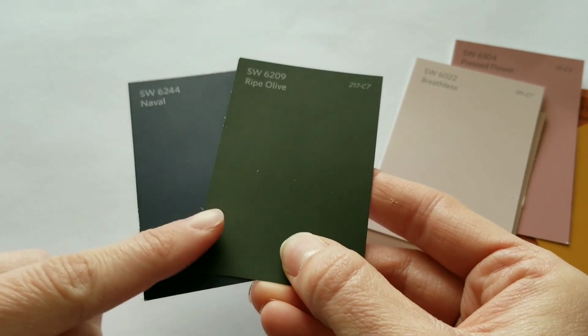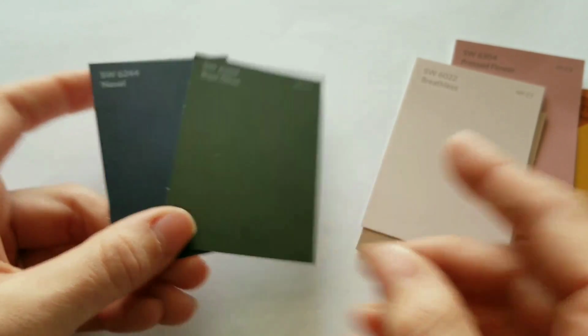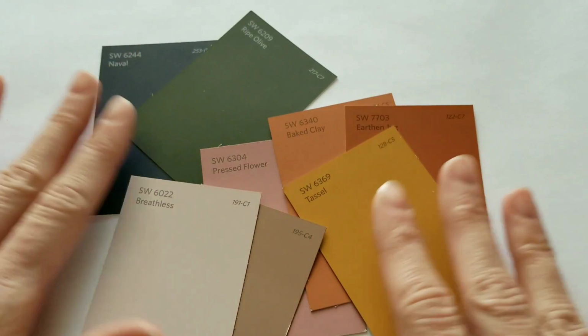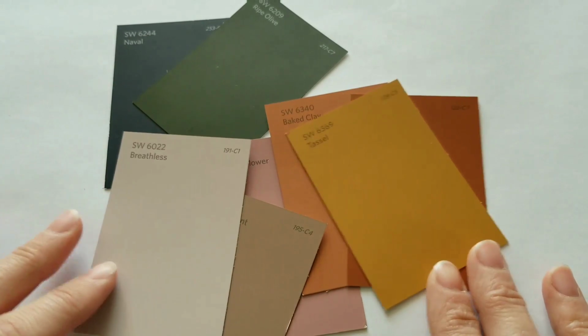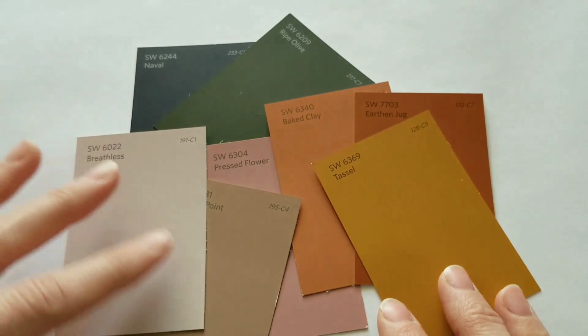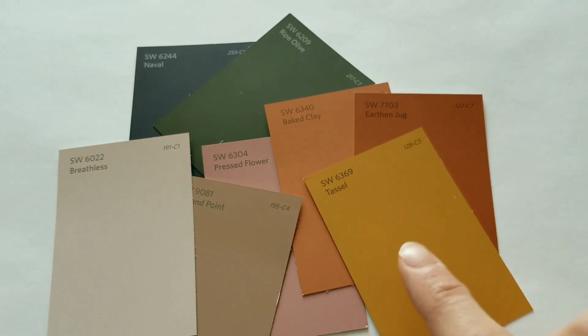Both of these colors are also very popular to use on kitchen cabinets this year. So these are my top 8 from all of the different lists that I have looked at, and I look forward to using some of them in my home. And let me know down in the comments which of these you might use in your home.